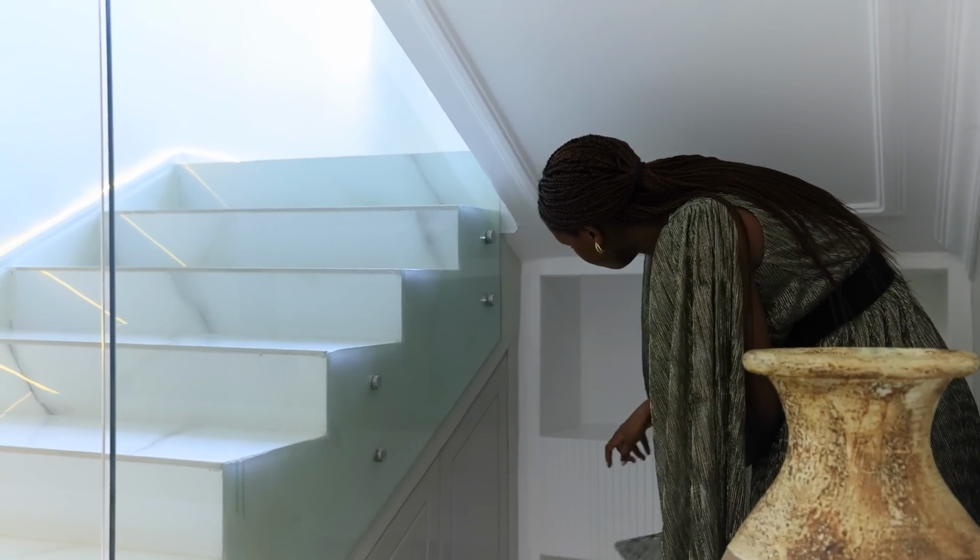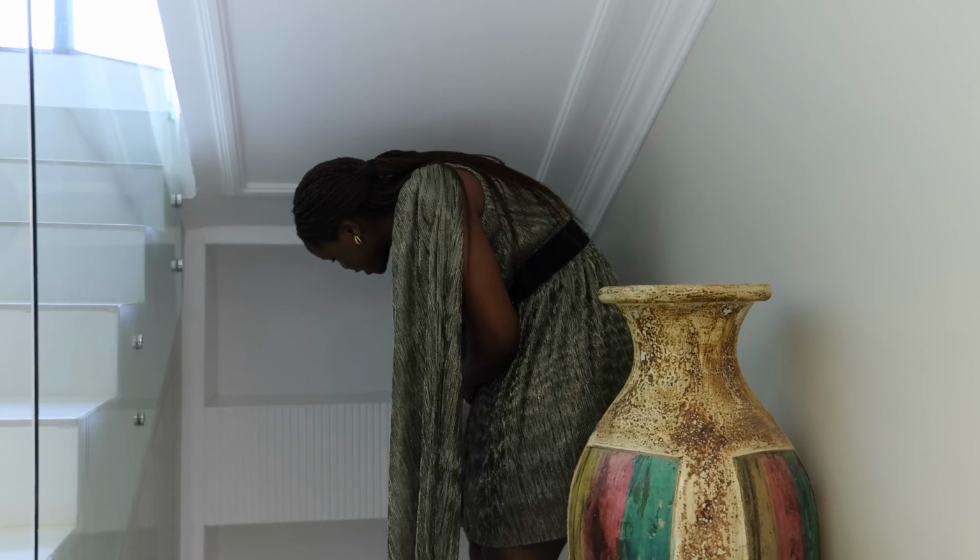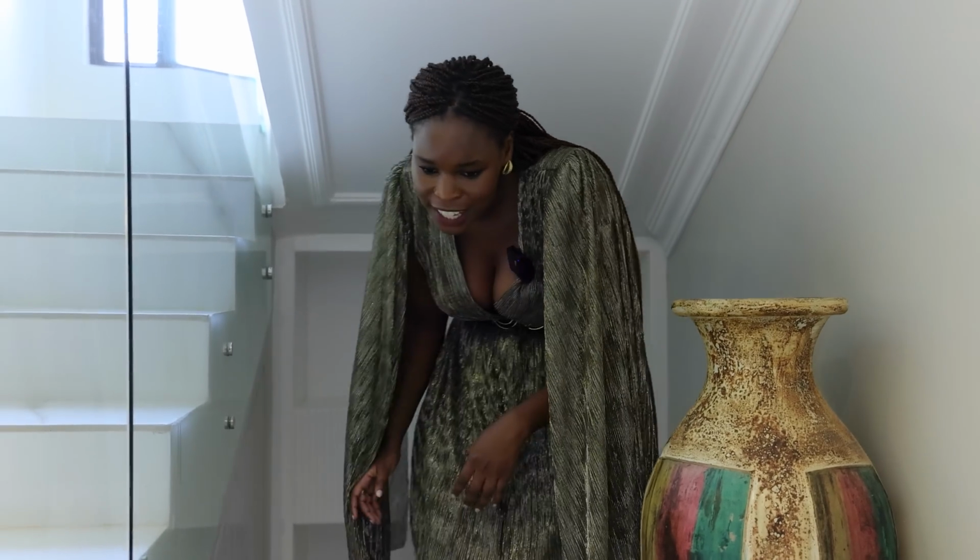I can see that being a really beautiful display area, but take note of the continuation of this ridge detail throughout. It's really about paying attention and having that continuity and dedication, so that even when you have beautiful details like that, you can have them in every corner of your house. So let's take a look at the main staircase itself.